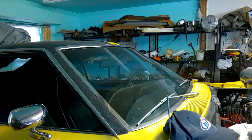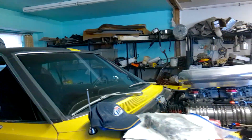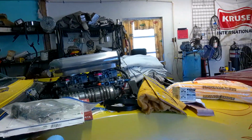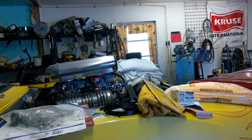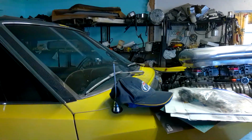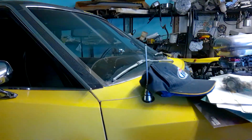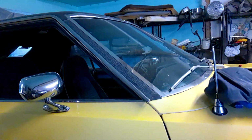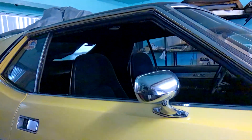Wow. The problem with these straight axles is the caster and camber is fixed, so it doesn't wander around. It just goes in a straight line. So to drive this on curves was a little bit tough. But drag racing, that's kind of where it cut its teeth.